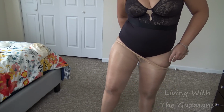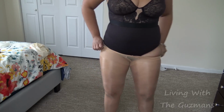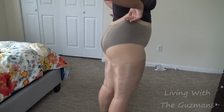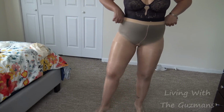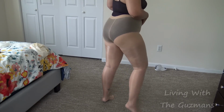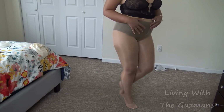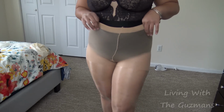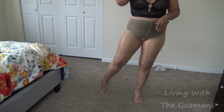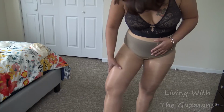Giving myself a wedgie, without doing any challenges. Like a little too light for me, but they're actually pretty good for my color. Right? And they're soft too.